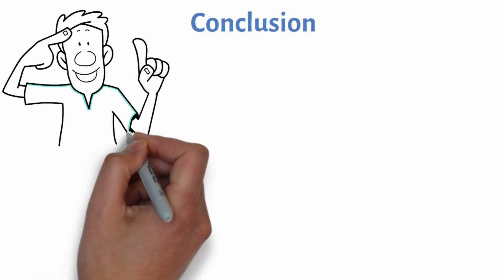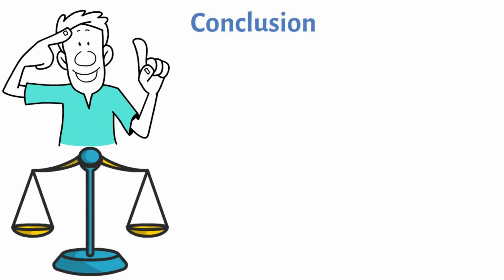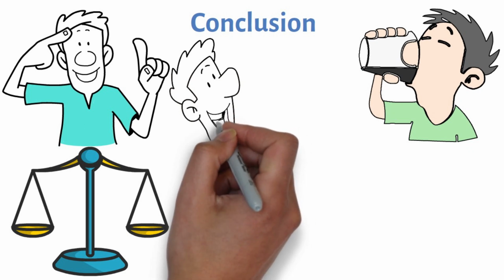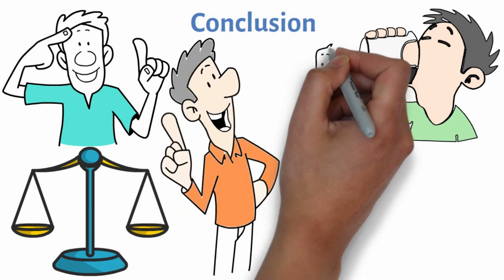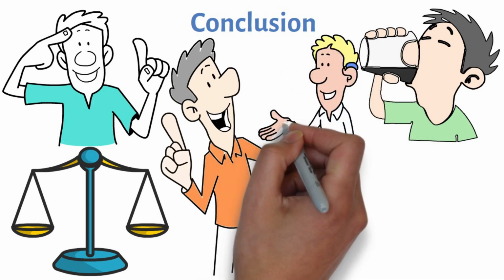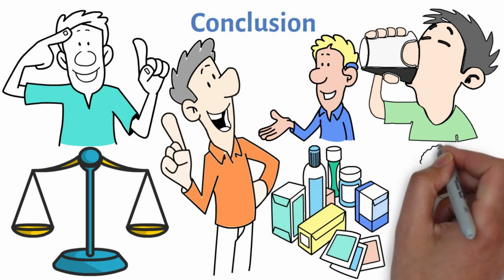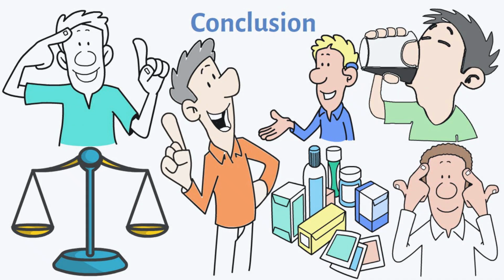So, in conclusion, for most people, the best way to maintain healthy electrolyte levels is through a balanced diet and staying hydrated. Unless there's a specific medical condition or you're involved in intense physical activities that lead to significant electrolyte loss, dietary sources should suffice. If you ever need to use supplements, do so with caution and ideally under medical supervision.